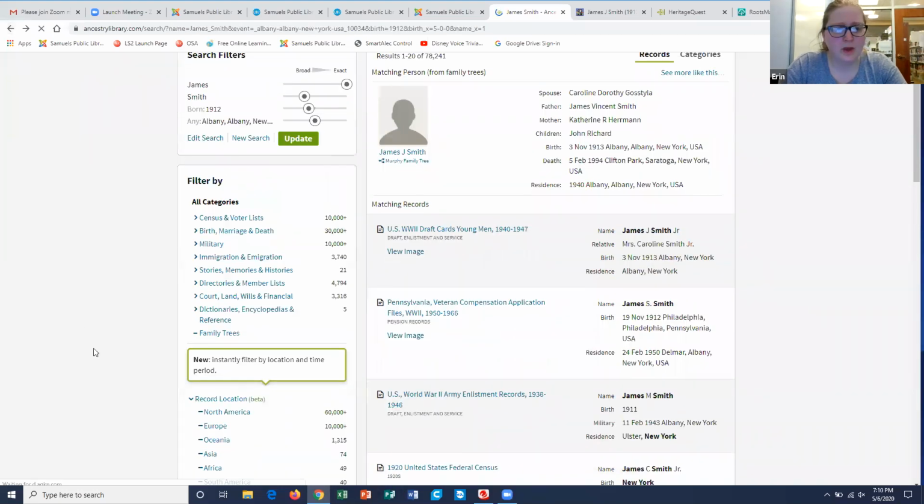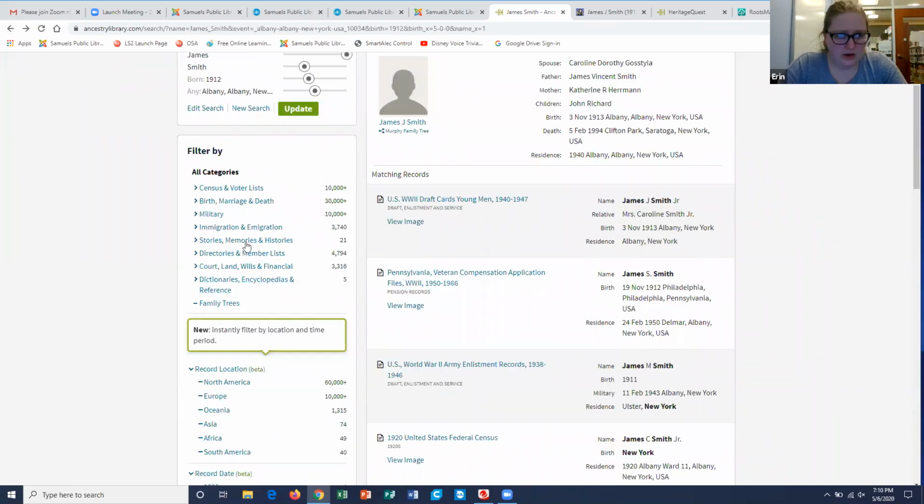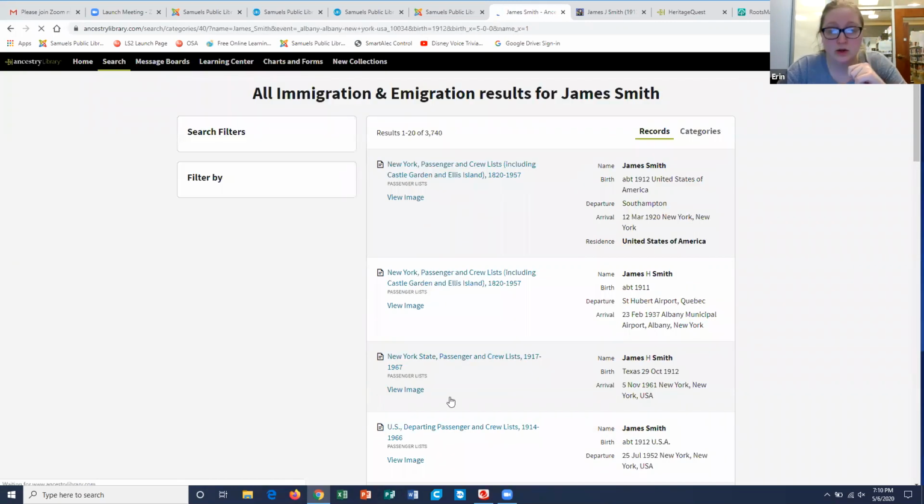There we go. Okay. So let's say some of these, again, I'm not a professional, so I still consider myself a novice with genealogy. So there's some categories I don't have as much experience with searching, but I'm going to go ahead and hit immigration here.